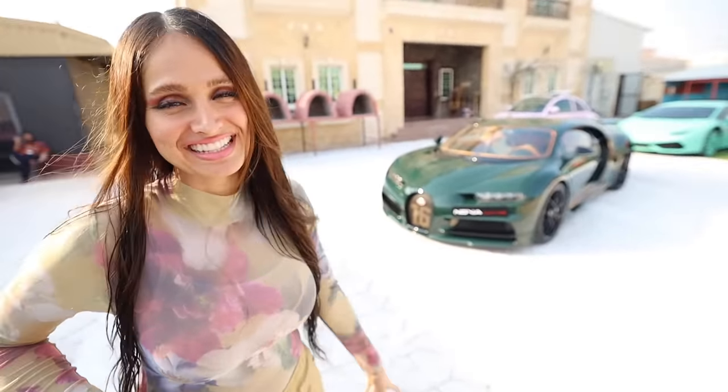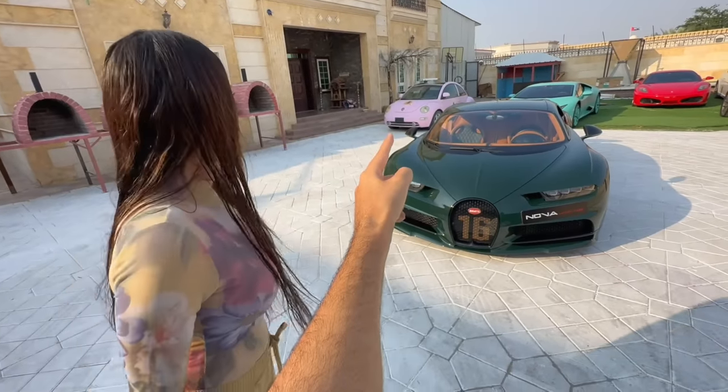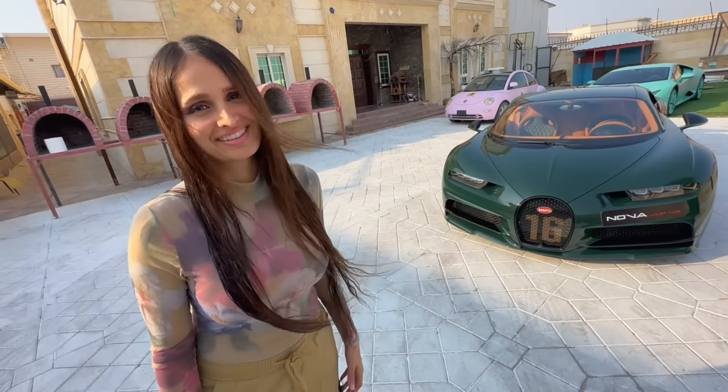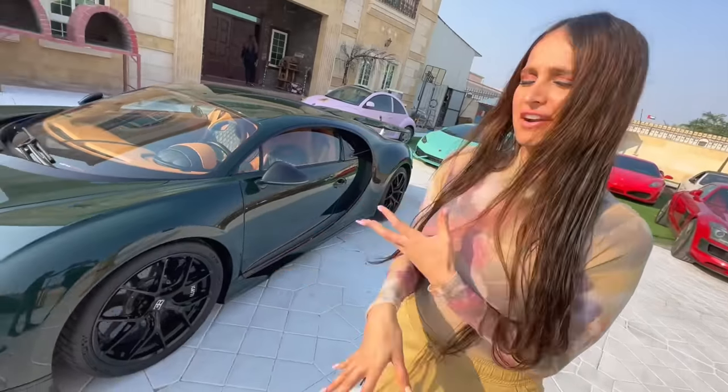This is Bugatti, not Bugatti. I don't know if you guys know this. Volkswagen owns Bugatti. No. Yeah. So I'm sure they make more money on the other cars. Yeah. Because that sells more. It fits a very classy guy.